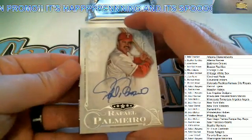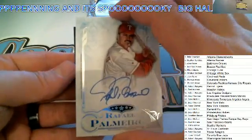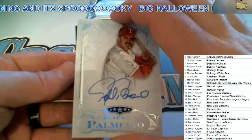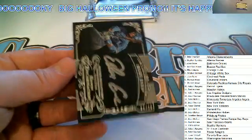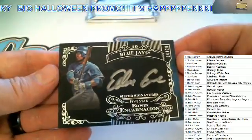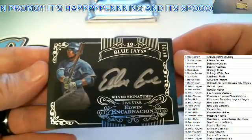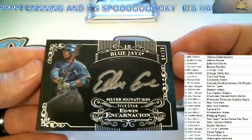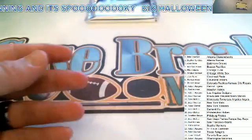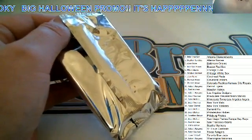Next one here. Uh-oh. Rafael Palmeiro, Royd. Very nice for the Rangers. That's Brian Y. coming out to you. Brian Y., Rafael Palmeiro. Nice hit, buddy, for Brian. And then we've got a... ooh, Edwin Encarnacion right here. Blue Jays. Check that out. Silver Graph, 4 of 20. Toronto, that's Jason W. coming out to you, Jason W. Edwin Encarnacion. Nice hit there for Jason. Yeah, Rafael Palmeiro, man. Palmeiro for the Rangers.